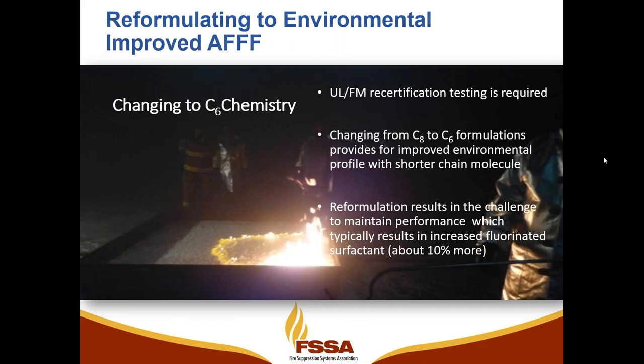So when we switched from the C8 to the C6 chemistry, that presented some challenges to the foam manufacturers. Basically, they had to reformulate their products to the same performance standards, in this case Underwriters Laboratories or Factory Mutual, and we had to go back and recertify all of the foams. The reformulation wound up being a challenge in order to maintain the performance of the foam. It turns out that the C6, while they perform very well, especially on knockdown because they move a little bit faster on the fuel surface, don't do quite as well on the burn back characteristics. And so when we reformulated the foams to maintain the same level of performance in both knockdown, extinguishment and burn back resistance, we found out that we had to use about 10% more total fluorine in our formulation to get the same level of performance that we had with the old C8 or mixed homolog. Next slide.